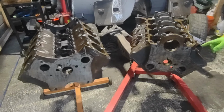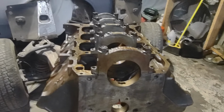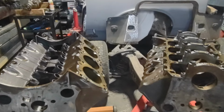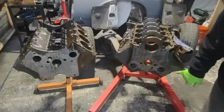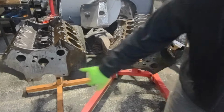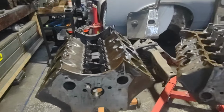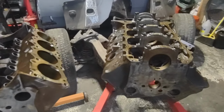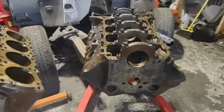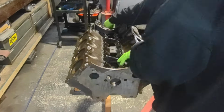And another difference on these blocks is, that's the small journal crank, and that's the big journal crank. So, in a certain year, they switched over and changed the diameter of your mains on the crankshaft. The oil passage hole was different, wasn't it? Yeah, they break these things down into older and newer Pontiac blocks. So this 1971 would be considered the newer Pontiac block. You got the pin in it.